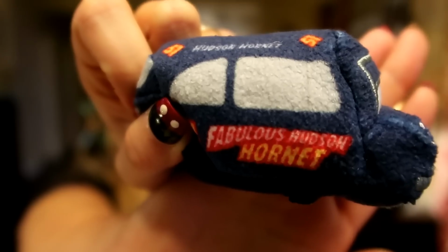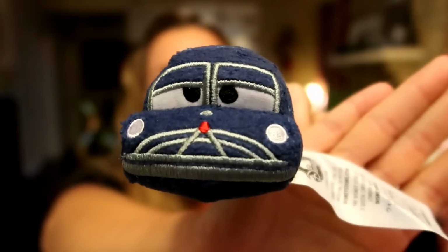The first items I'm going to show you are Landon's, and these were items that he purchased at the Character Warehouse. So first we have this cute little Zoom, and this is Jackson from Cars 3. And then we also have Doc. You can see it says Hudson Hornet on the side, and it's super cute. And both of these Zooms were 99 cents a piece. That's down from, I believe, $4.99 is the retail price. So great deal on these.